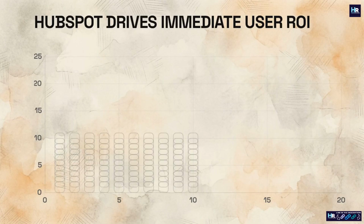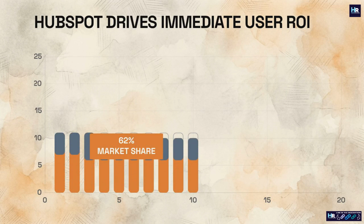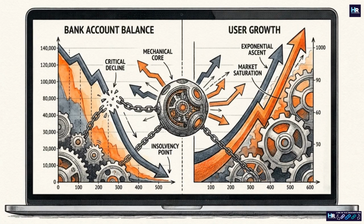This 100-unit grid represents the SMB market. The illuminated block shows HubSpot's 62% market share among scaling startups. And the impact is immediate. In their first year, startups acquire 129% more leads and close 36% more deals. But reaching those numbers requires navigating a significant financial dilemma.